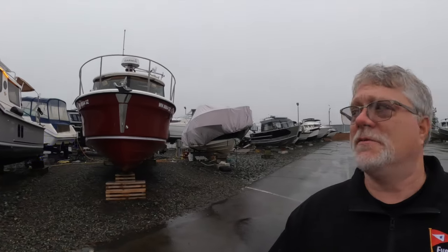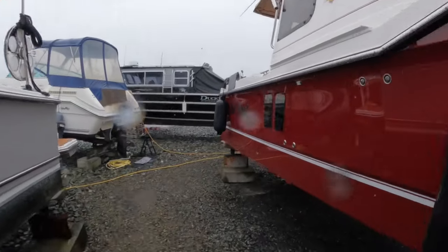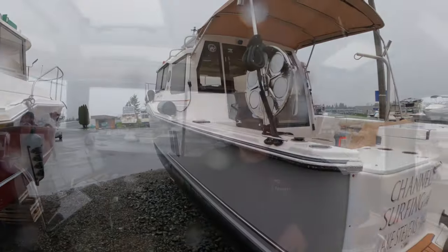This is actually Kevin's boat, who runs Premier Custom Ceramic Coating. And obviously his boat's been ceramic coated as well. A little over 2 years ago, we had Channel Surfing ceramic coated. And the Red R29 you're going to see later in this video was actually ceramic coated just over 4 years ago.